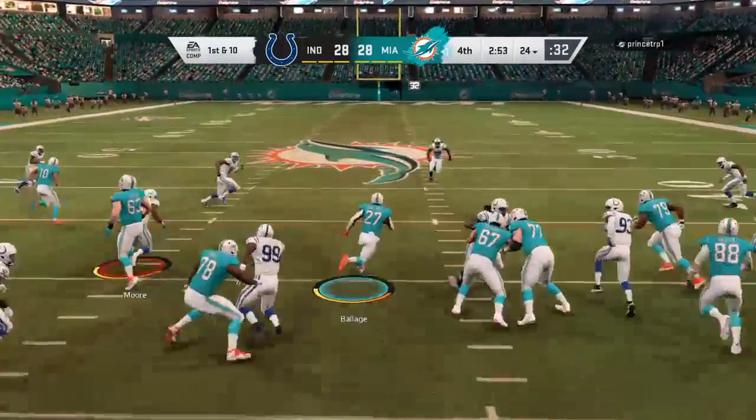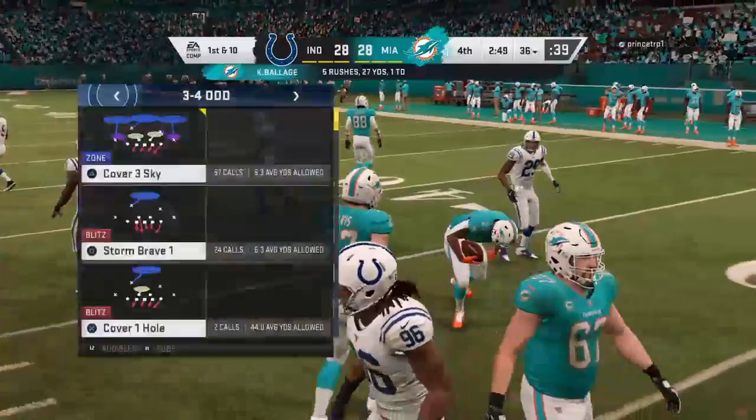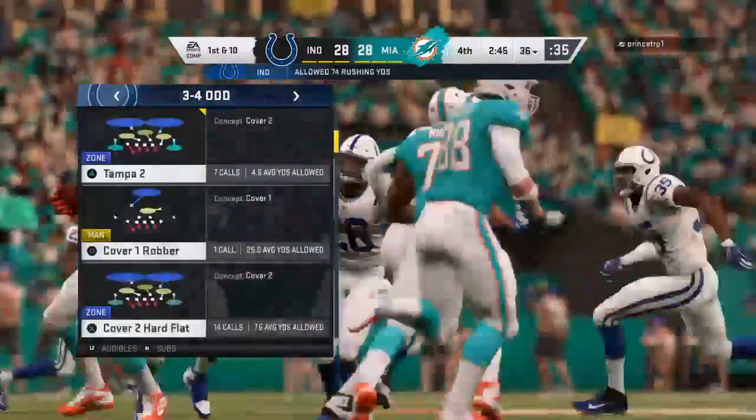The drive will commence with a run by Malage. And he's taken down but able to slip across the 35. The drive starting with a 1st down, 11 yards on that pickup.